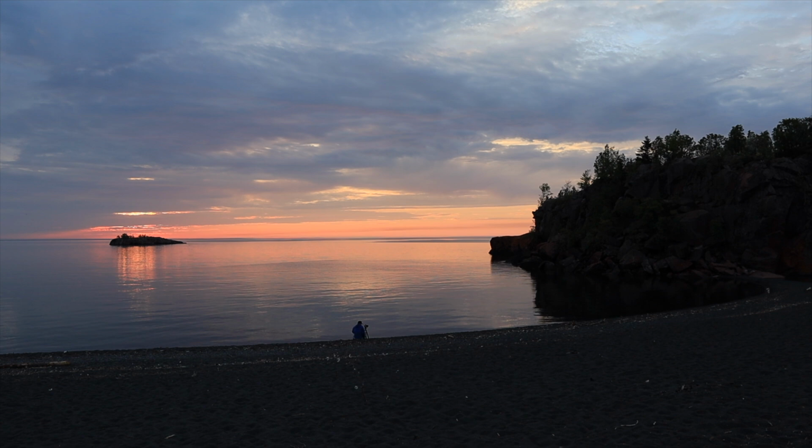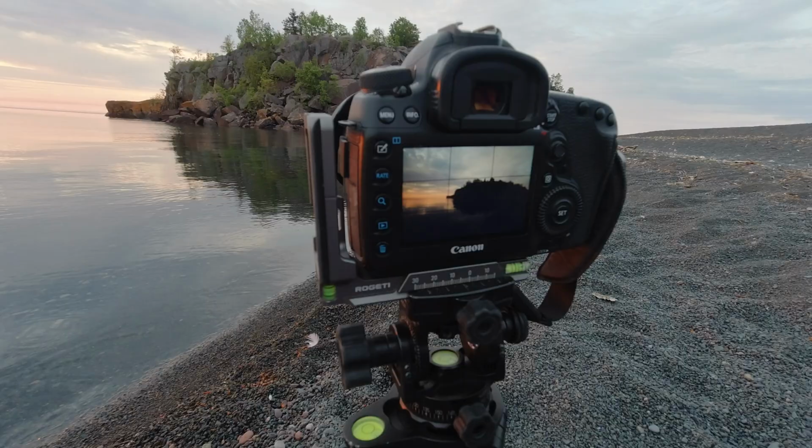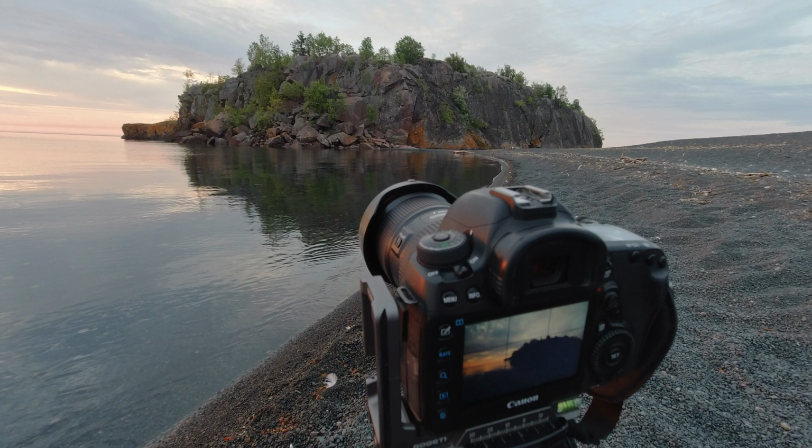Actually sitting down at the water's edge along the black beach here, and I was hoping to get the sun peeking through the clouds here lighting up these rocks, but that doesn't look like it's going to happen. Maybe briefly. Clouds are moving in. Let's see what we get.